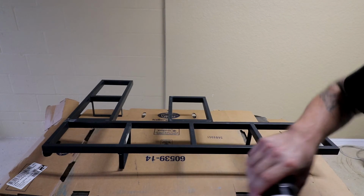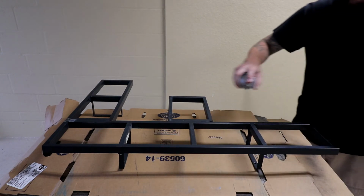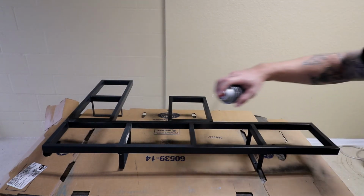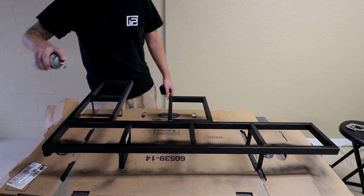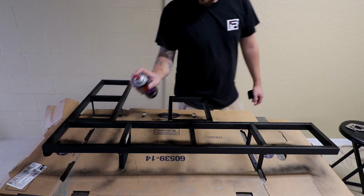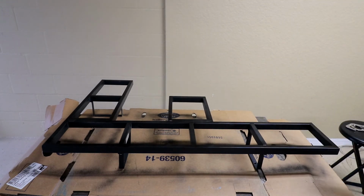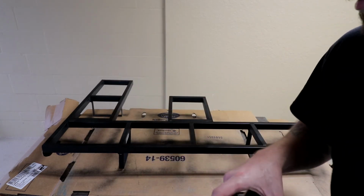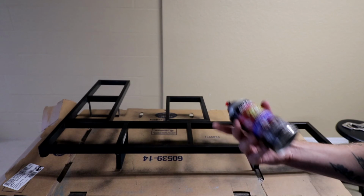Alright guys, gonna go ahead and throw some paint on it now that it's all welded up. Just starting off with a light coat for now, let it dry for a few minutes. Alright, gonna just keep going coat by coat until it looks the way I want it to.